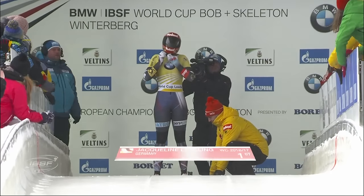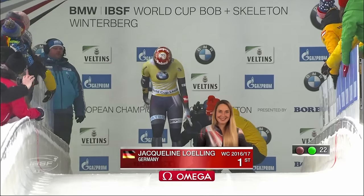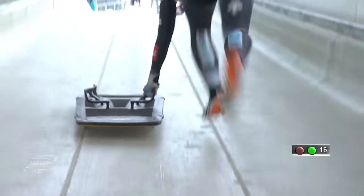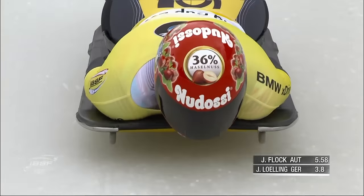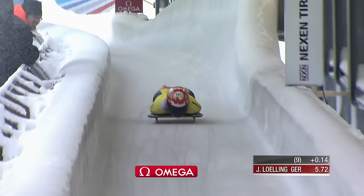This is Jacqueline Lurling, first emerged in the World Championships 2 years ago, came in as the junior world champion on home ice and was only beaten by the reigning Olympic champion. Silver medal 2 years ago, silver medal last year. Can she go one better? We'll find out here. Jacqueline's another one of the ladies who struggles a little bit at the start, a 5.72.